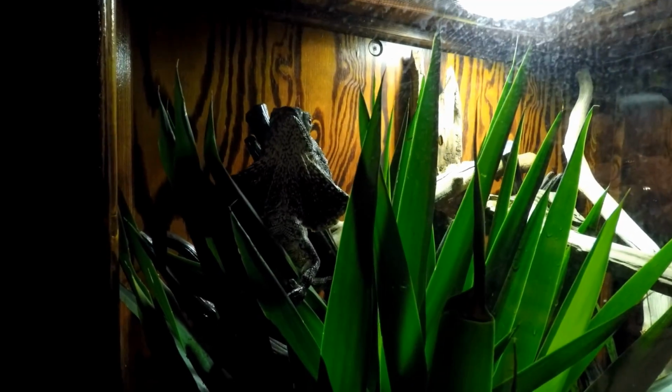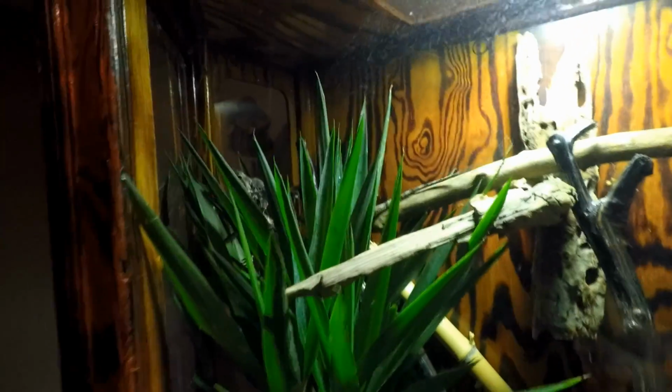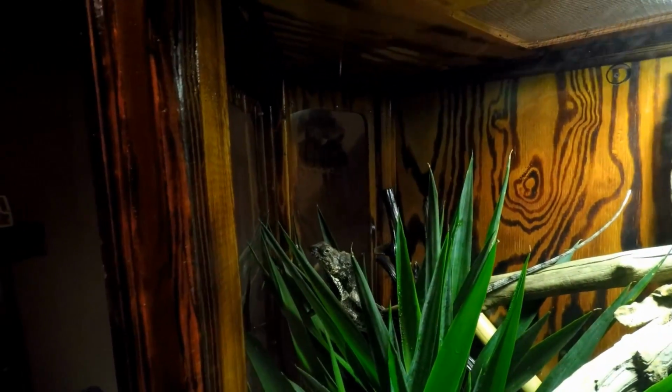And he's on a mercury vapor bulb, guys, in this huge enclosure. It's all by his lonesome. It's over 6 feet, 4 feet. And underneath that mercury vapor, it gets to about 110, 115. It stays perfect ambient in this enclosure.